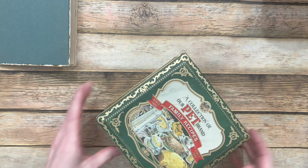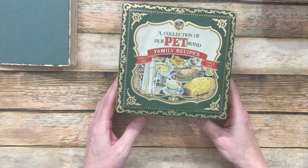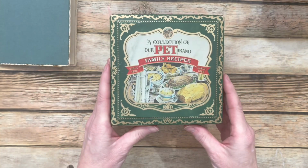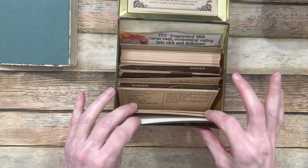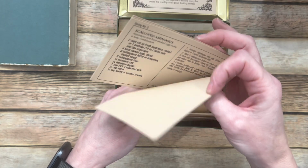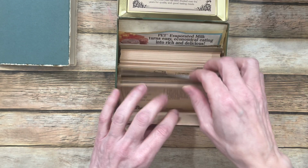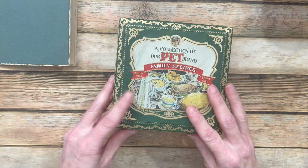There was this. This isn't old. It's a reproduction, but I love the tin. And I think I paid $1 or $2, but it has all these recipe cards, which are from the manufacturer, but I thought those are cool. They could go in a journal. And I'll reuse the tin to store things.